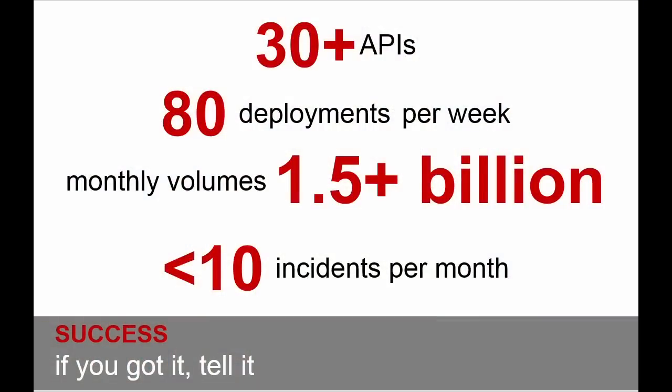So this is my brag slide. We now have more than 30 APIs in production with monthly volumes of more than 1.5 billion. Ross and I gave this talk back in the July timeframe, and I think that number was just 500 million at that point. So in the last 3 months, we've more than tripled the volume that we're seeing through these platforms and APIs.